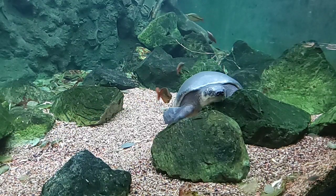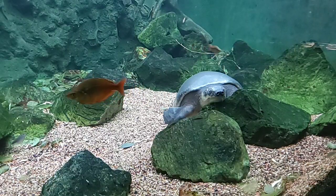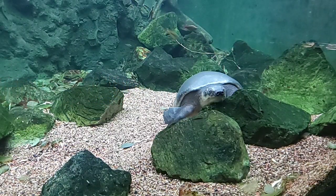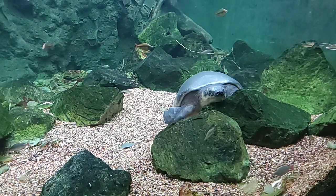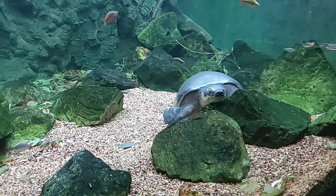If you all are just joining us, we're checking out our Fly River Turtle here in the Rivers Gallery at Shedd Aquarium. That nose of his is really important because these turtles are mostly aquatic. They very, very rarely come up onto land. The only time they would come up onto land would be a female laying her eggs. Other than that, they're in water all the time.